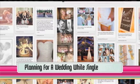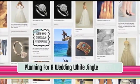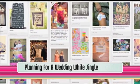All that pressure to plan a perfect day only adds to the fairy tale princess mentality that, come on, so often ends in a not so happy ending. And if the guy you're dating happens across your wedding Pinterest page, it may send him running for the hills. Just saying. If he catches wind of your wedding planning Pinterest page.